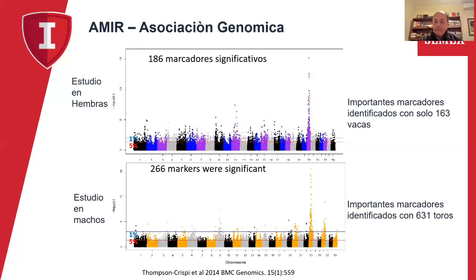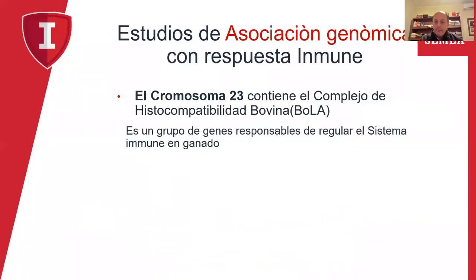Why this is so important is that exact region had been identified as the key immune gene region in cows before we ever set out to do this study.